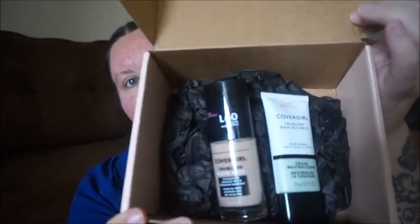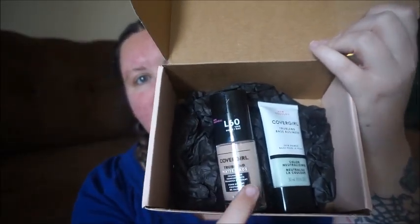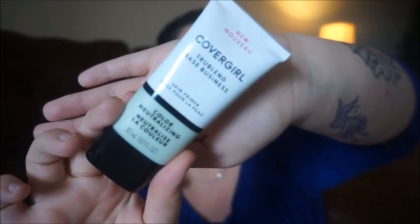So here is what they sent me. They sent me a foundation and then a color corrector primer, which I am super excited about. We know my skin has been having issues, and I'm trying to get it together. It's getting there slowly but surely. They sent me this new primer. It's called Base Business. So basically, it's a skin primer. And they sent me the green one for redness. So this is brand new, and I'm so excited to try this.